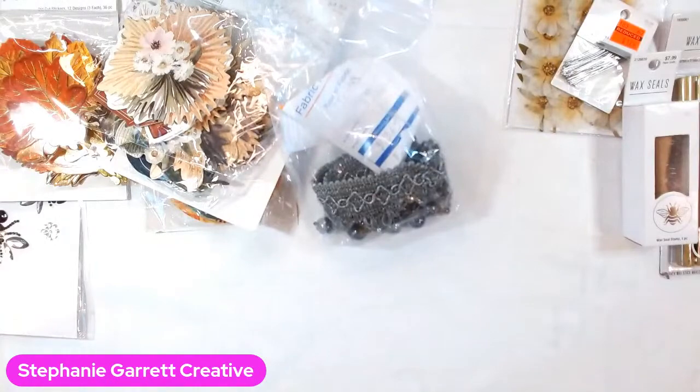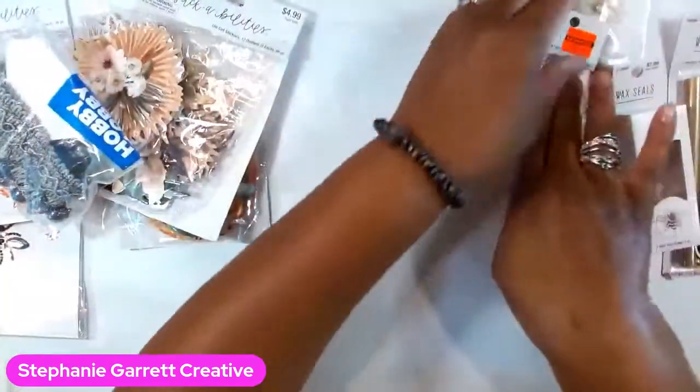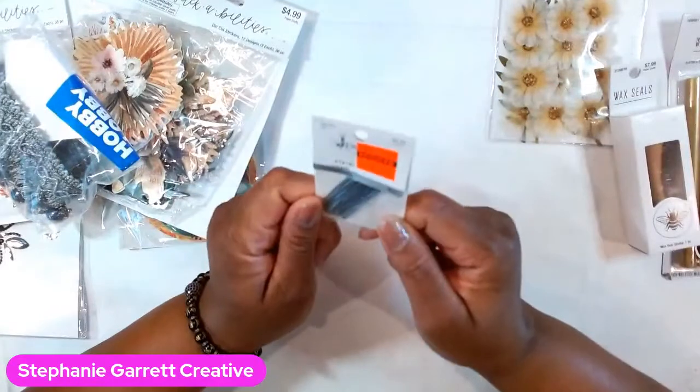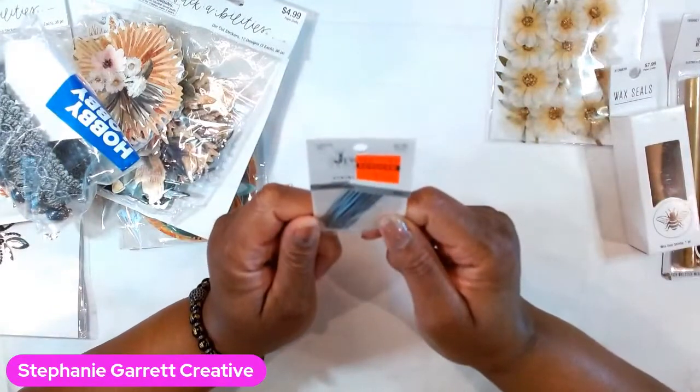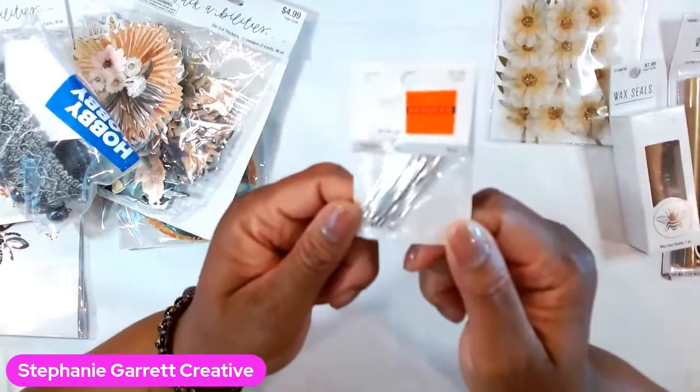All right. So got that. And then I saw this on clearance. These are 2-inch head pins, stainless steel, 40 pieces. So I decided to go ahead and grab those.